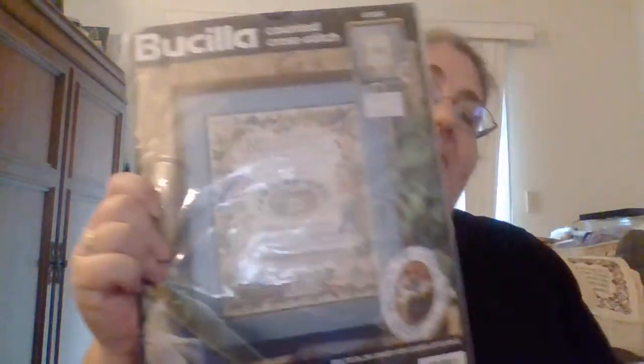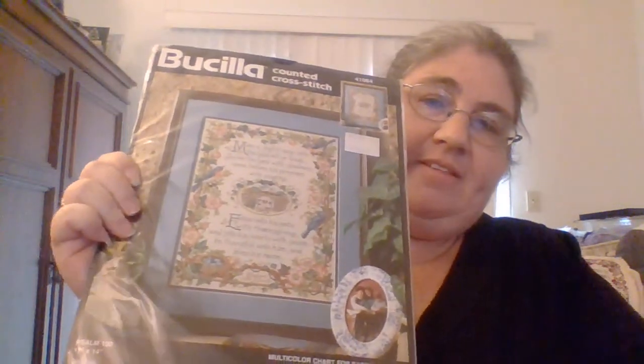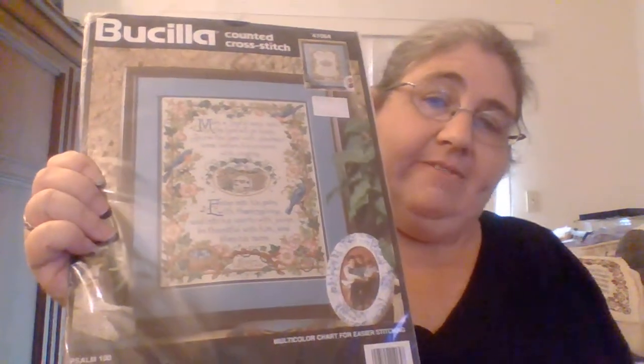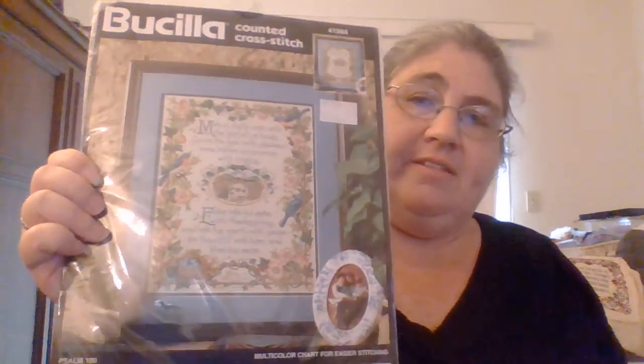So as I was saying, this is Psalm 100. Can't really see it very well because of the plastic. It says, "Make a joyful noise unto the Lord, all ye lands. Serve the Lord with gladness. Come before his presence with singing. Enter into his gates with thanksgiving and into his courts with praise. Be thankful unto him and bless his name." And I haven't kitted it. The chart is available as a PDF on the Cool Design Studio website.